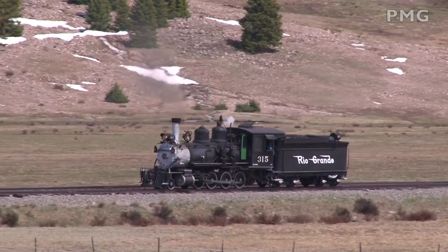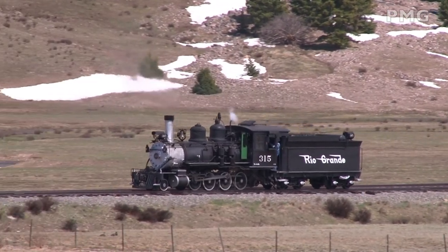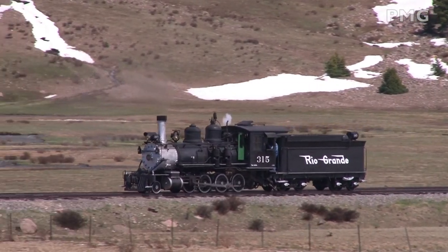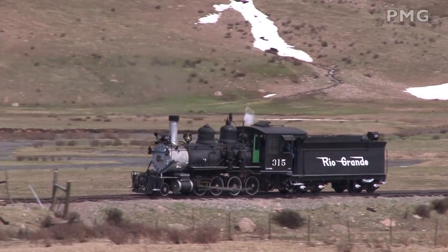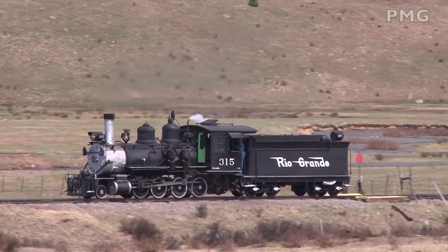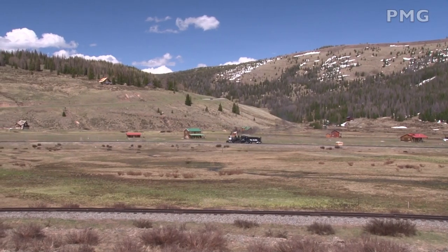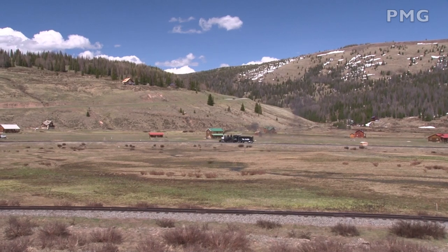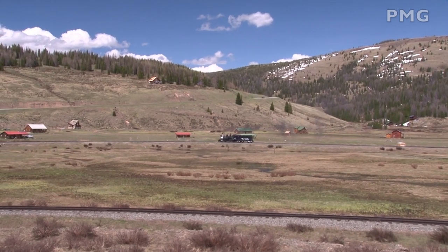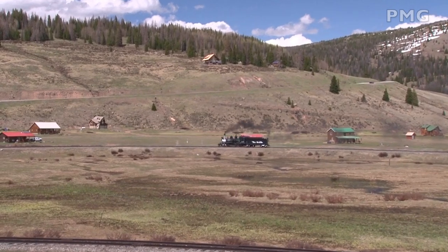Locomotive 315 was the helper for the westbound train from Antonito. When it arrived at Osier, it was cut off and ran light to the summit at Cumbres. We caught it as it passed Los Pinos. This spot is famous for its sharp horseshoe curve. The few homes here are a real throwback in time, with no plumbing, electricity, or internet. But they do offer a great view of the track.